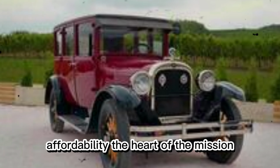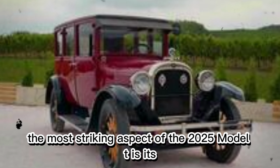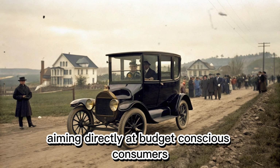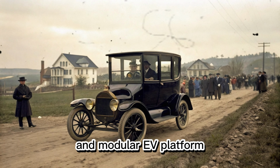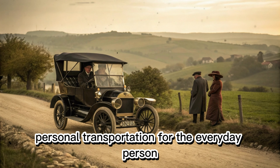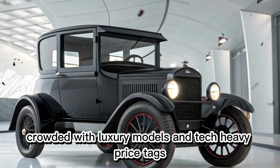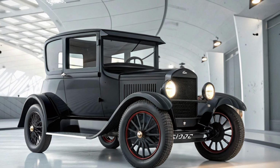Affordability, the heart of the mission. Perhaps the most striking aspect of the 2025 Model T is its price. Ford intends to launch it at under $20,000, aiming directly at budget-conscious consumers. Built using a streamlined assembly process and modular EV platform, this car reflects the original's promise: reliable, personal transportation for the everyday person. In an EV market crowded with luxury models and tech-heavy price tags, the Model T represents a practical alternative grounded in historical values.